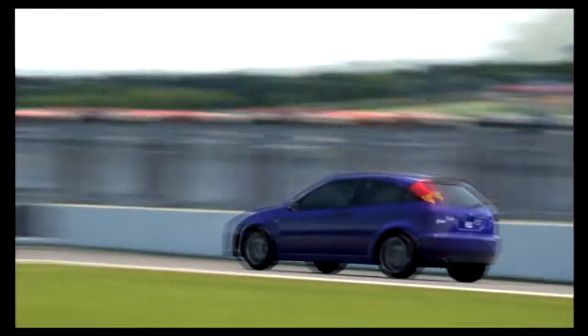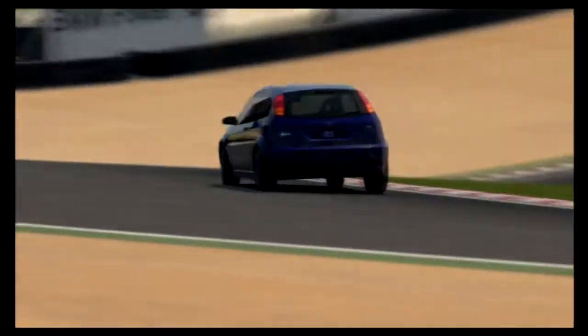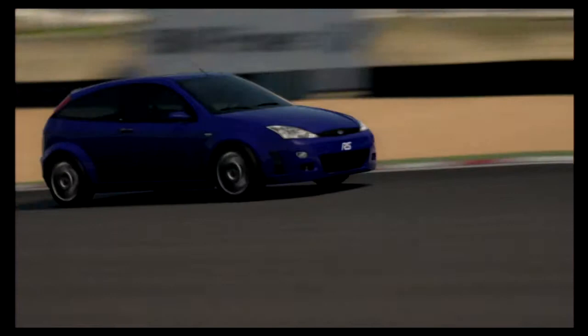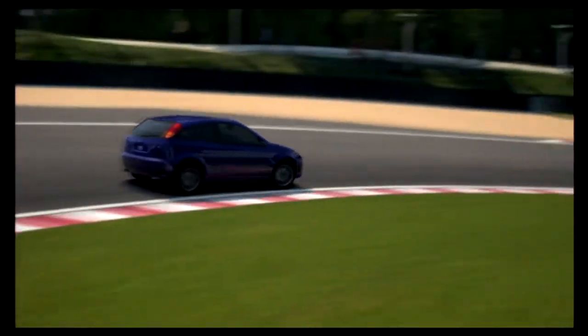Now we have America, and they have brought along a Ford Focus RS. Now I must say, out of all hot hatches, Ford Focuses are probably my favourite. I do like Ford Focuses. This one has, I believe, 435 PP, so just 7 more than the Golf. And it's a nice car. Once again, no interior for this one.